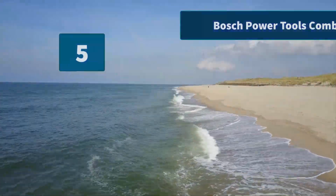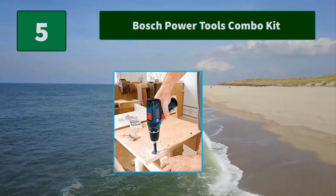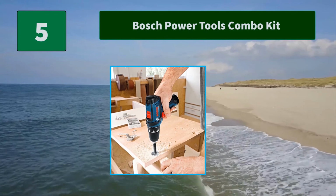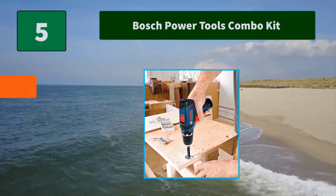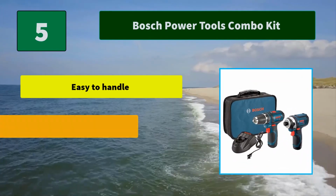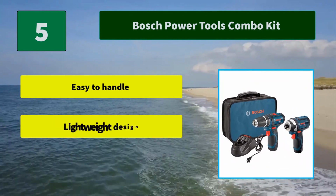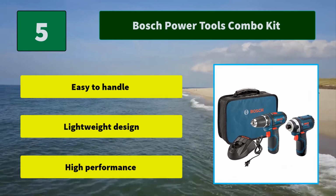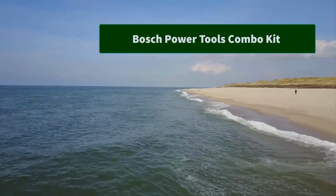Number 5. Bosch Power Tools Combo Kit. A powerful 12-volt drill driver with up to 1,300 RPM and a 12-volt driver with up to 2,600 RPM. The PS31-2A drill driver is ideal for easy handling in overhead operations. Main features: easy to handle, lightweight design, high performance.